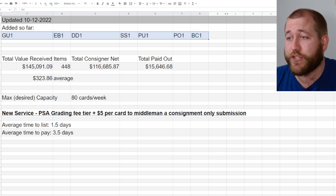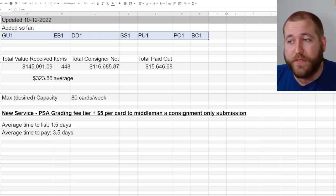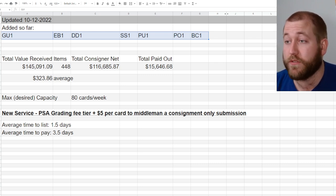So yeah, here's just a quick summary of what I've received and what I've sold so far. I received 448 items in the past 6 weeks, which works out to about 75 cards a week. And I've received $145,000 in total value of cards, which is great.